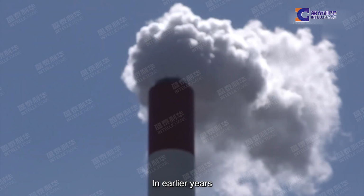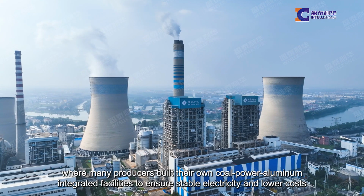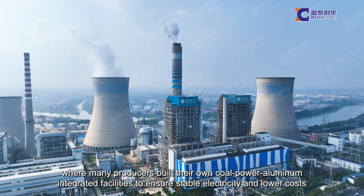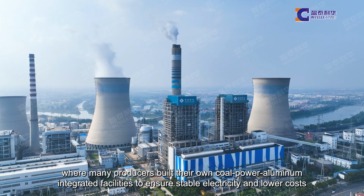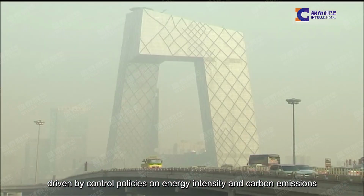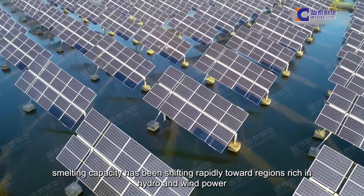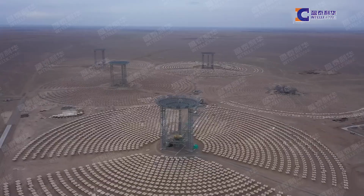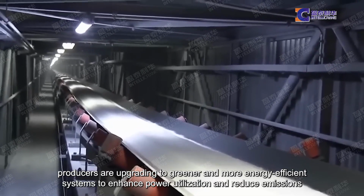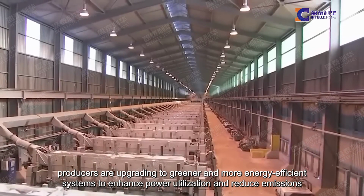In earlier years, aluminum capacity was concentrated in coal-rich regions, where many producers built their own coal-power aluminum integrated facilities to ensure stable electricity and lower costs. In recent years, driven by control policies on energy intensity and carbon emissions, smelting capacity has been shifting rapidly toward regions rich in hydro and wind power. At the same time, producers are upgrading to greener and more energy-efficient systems to enhance power utilization and reduce emissions.